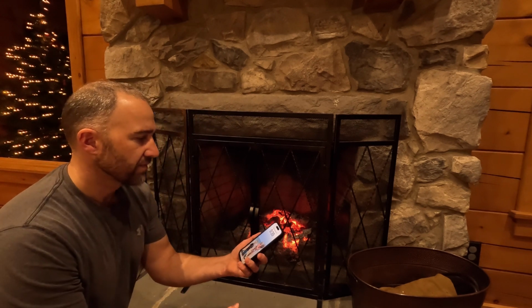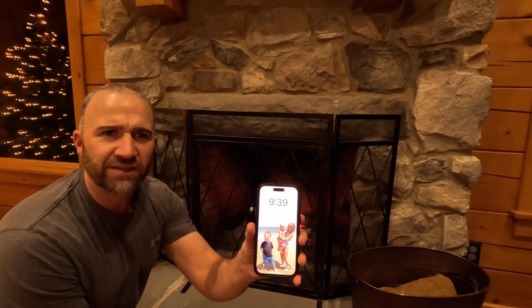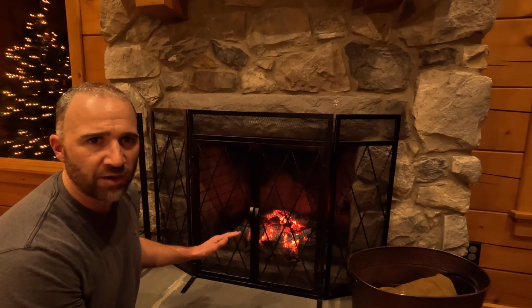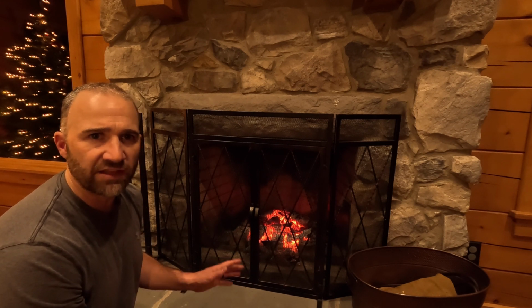All right, guys, it is 9:39. The flames just went out on that last batch of wood we put in. So we got 4 hours out of those 2 bags of firewood, which is pretty good. Now we really stretched them as far as they could go. I let that fire burn down pretty far before I would reload it, a little more than I normally would. So 3 bags would have been ideal to get through the night.